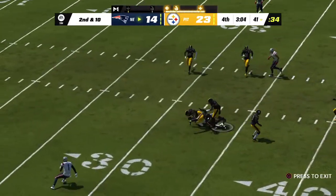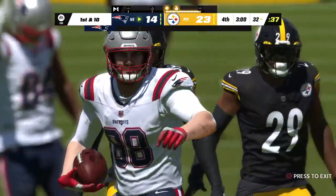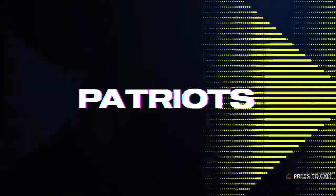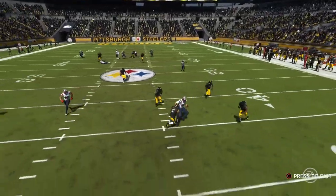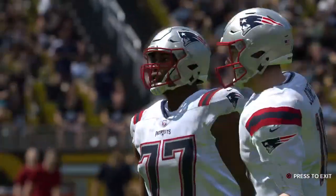Jones throw here taken in by Gesicki. And they're going to have themselves another first down as the tackle's made at the Steelers' 32-yard line. That'll be marked as a 27-yard pickup. And that's a more than acceptable read right there because it's zone coverage, so timing is everything. This time he waits for his man to come open, puts it right on him, and they pick up a first down.